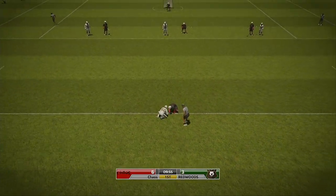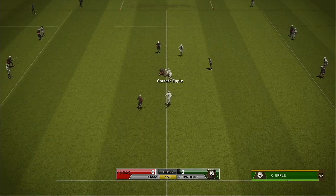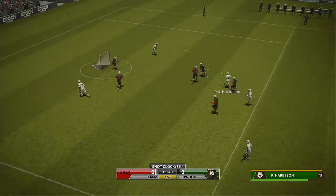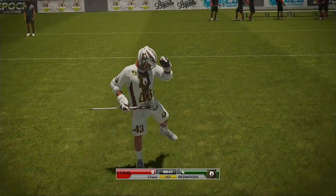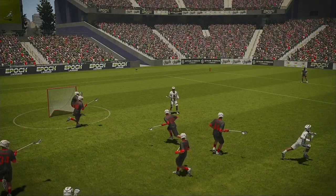Play resumes. We're underway again here at the Cathedral. Garrett cinches it, and the home team goes straight on attack. And a shot, and he scores. He picks up his second of the match, bringing the total for the home team to 4.